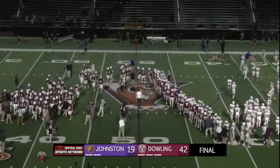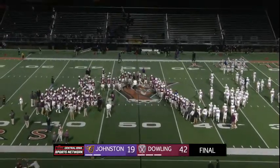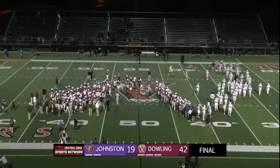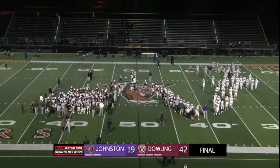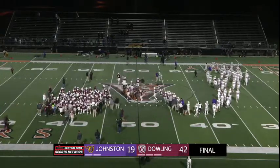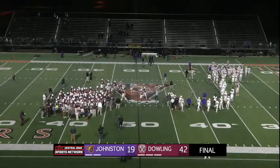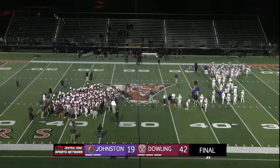Let's take a look at some of the numbers, thanks to Jared Seifert. We didn't get him at halftime because we had all that stuff going on. Dowling with 424 yards of total offense tonight. Johnston with 325. The Maroons had 235 of their 424 yards in the air, 189 on the ground. For Johnston, 264 yards passing by Will Nuss and company, 61 yards rushing for the Dragons.